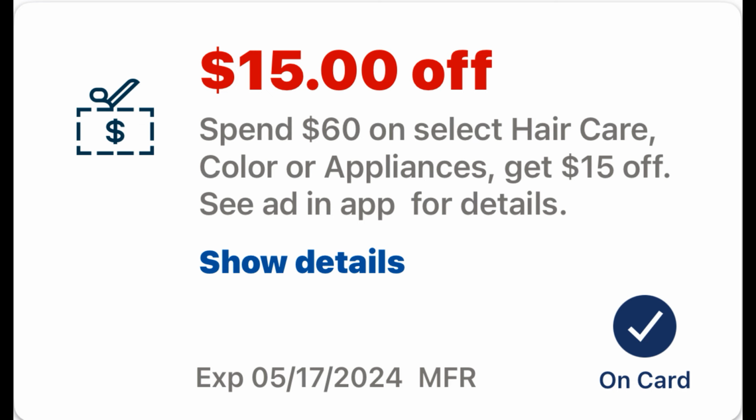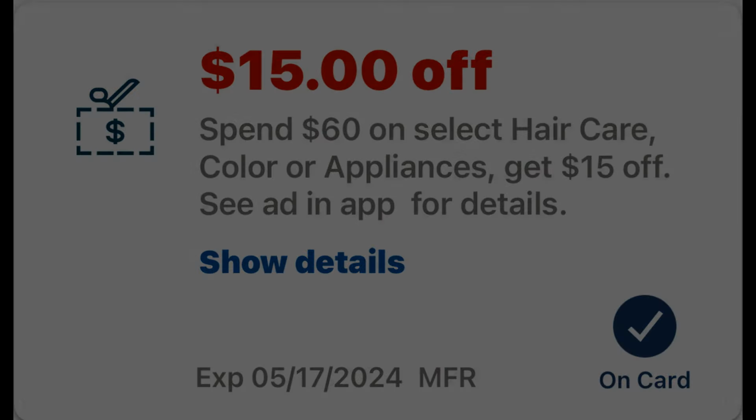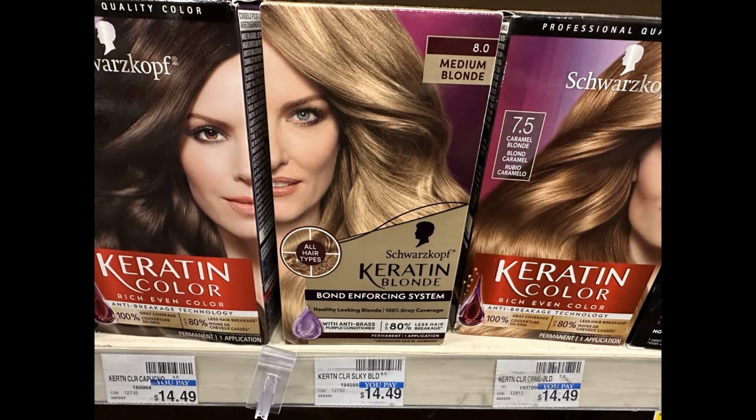So that means I have to get at least $60 worth of select hair care products. So let me show you which items I grabbed. Okay, so the first couple of items I grabbed were 2 of these Schwarzkopf Keratin Blonde hair dyes.